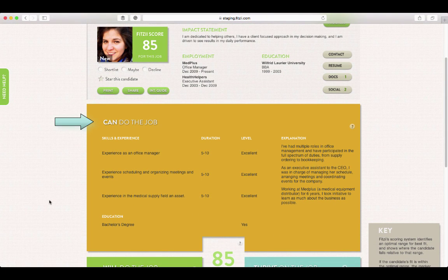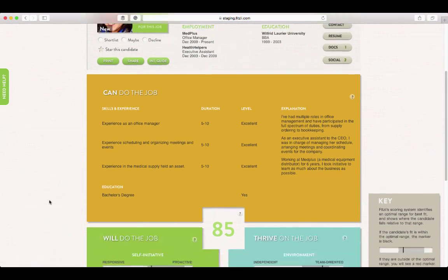The Can Do the Job section comes from the skills and experience questions we set up. Every candidate who says they are very good or excellent has the opportunity to give an explanation. Any candidate who is lower than the standard set is marked with a red square.